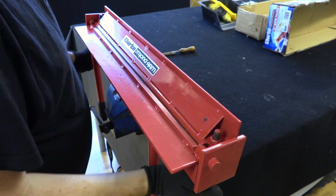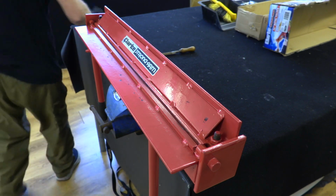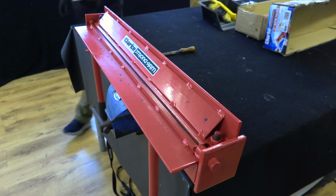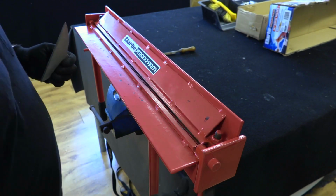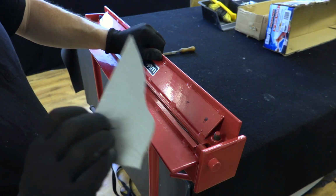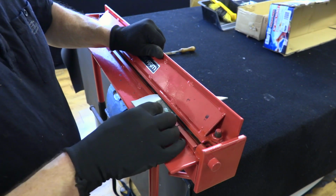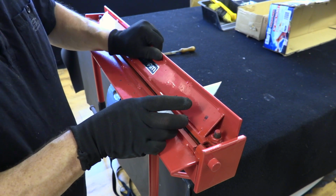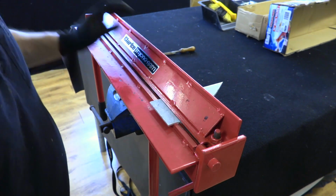So basically, we'll try with a bit of scrap first. I saw a bit of scrap. So basically, you undo these two clamps and you put in one's metal, clamp it up.